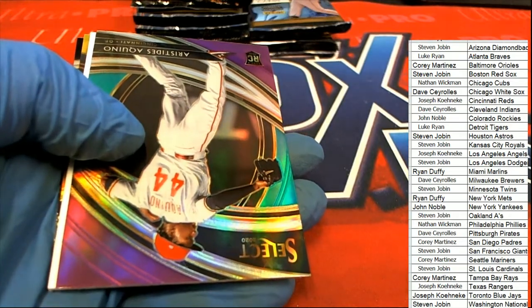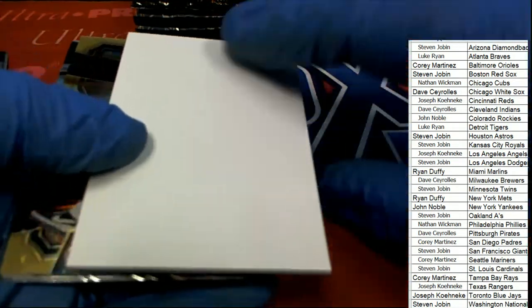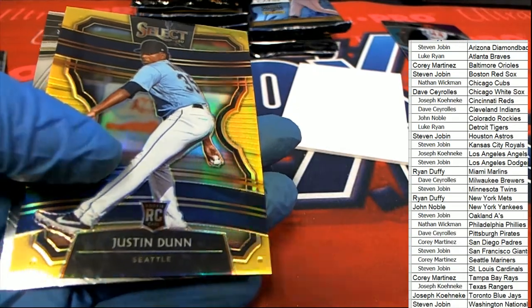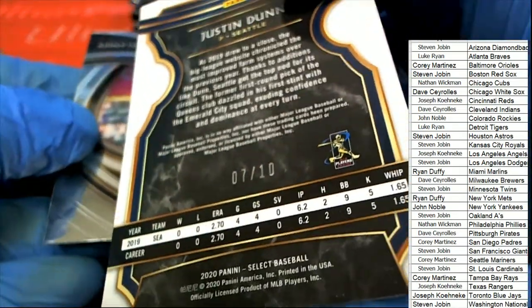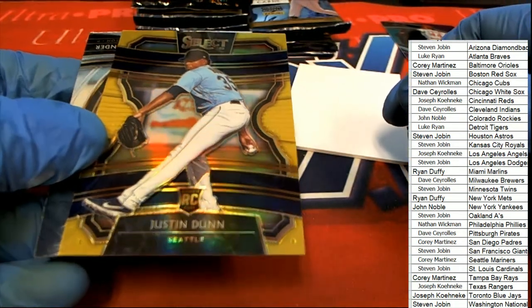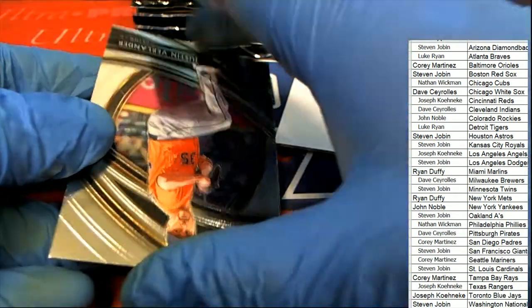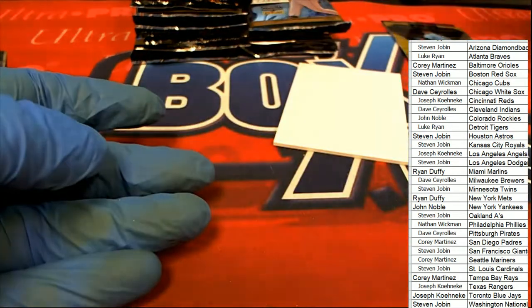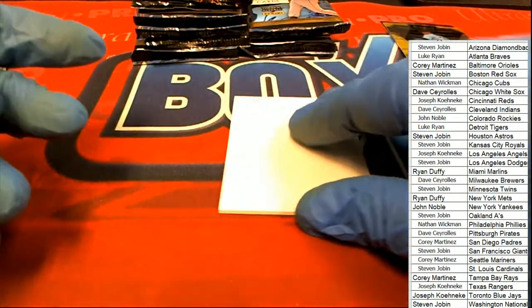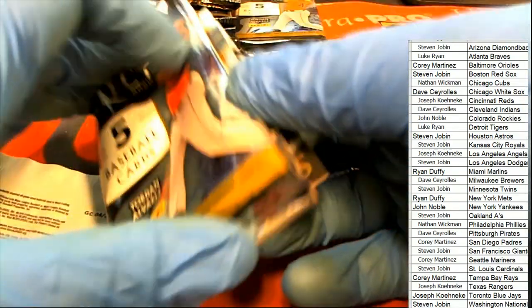Oh, Dice Aquino, Cincinnati Reds, Joseph K. Aquino. I have not pulled a lot of Aquinos, so it seems like his stuff's hard to pull. 7/10 rookie for the Mariners owner. That is a low number rookie card. Oh, my gosh. Corey M. pulls a 7/10, Justin Dunn. Seven of ten, Justin Dunn.